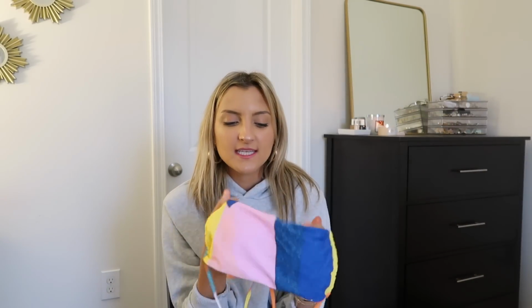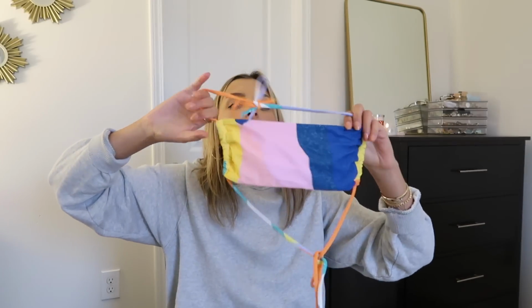I repeat, I do not recommend these tops if you have big boobs, even if you have average size boobs. If you do not have boobs, these are great because they cover what you have. If you don't, they just don't do anything for you. It's not that this didn't cover my boobs, it just does nothing for me. It's not very flattering, but I do love, love, love those colors.